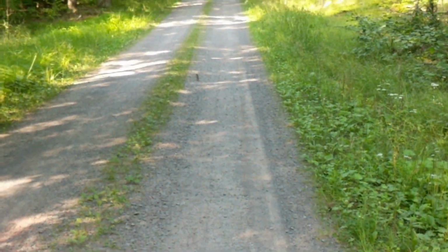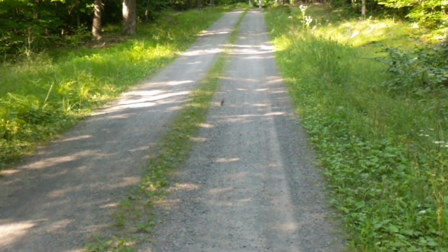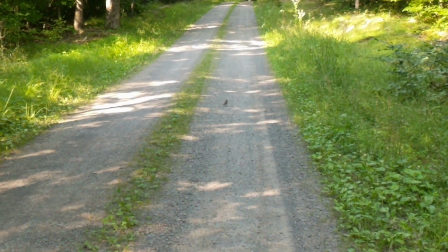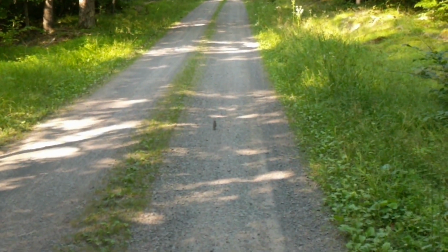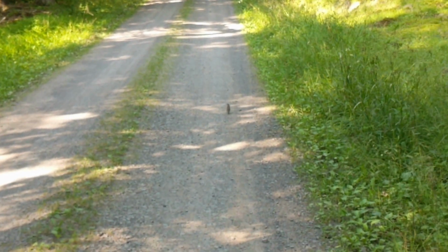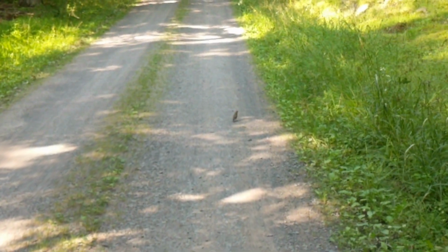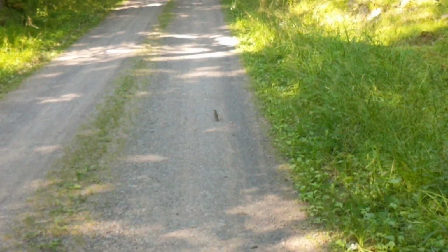That's how you do it right there. Right there, there's this bird. It's just walking down the road in front of me. I'll catch up to him a little bit. He doesn't really fly away. He might fly 20, 30 feet in front of me and he'll stop, but he's just walking down the road.